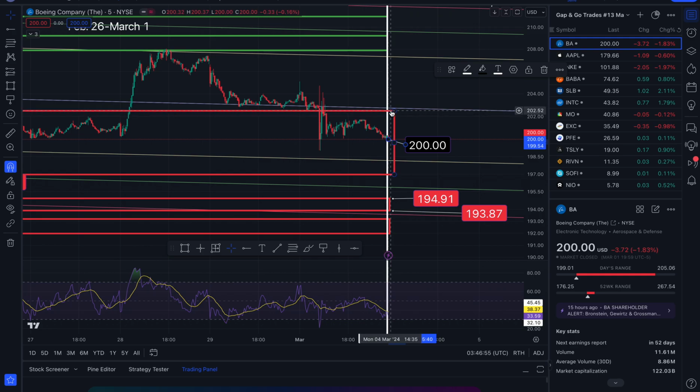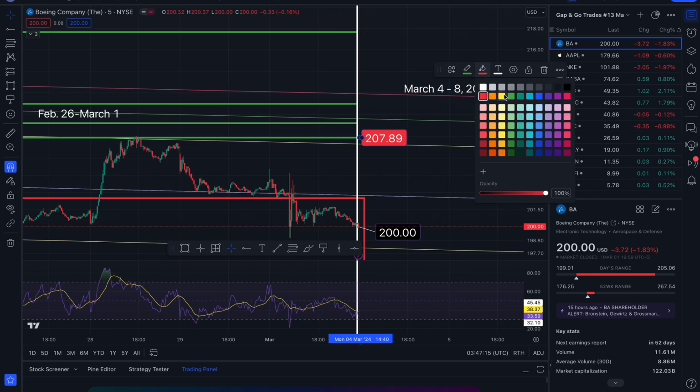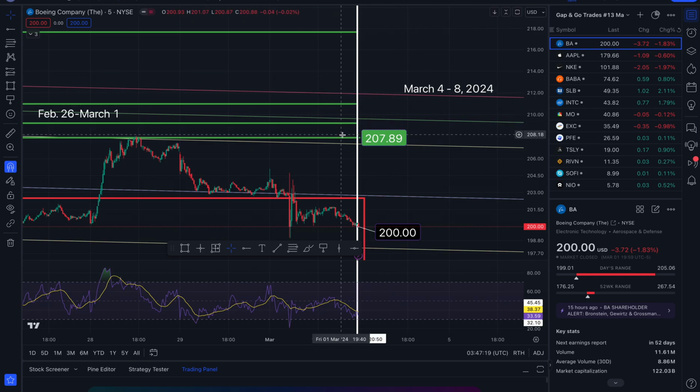This gap started at 202.49, but we have not filled it. I'll talk about that in a sec. The middle of the trend, 202.83, 207.29. Oops, wrong color. I got sticky fingers. I got to stop. 207.89. This one closes out at roughly 209.18.